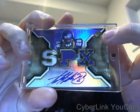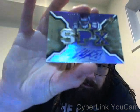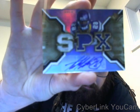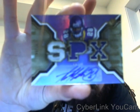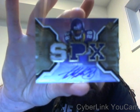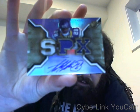This is the gold variation. Slipped out, I'll just take it out and show you. This is the gold variation rookie auto triple jersey out of 99 of Adrian Peterson. Trying to get into focus here. They don't want to focus. Anyways, you get the gist of it. Thing is beautiful. I'm probably gonna hold on to that for a while. I like it a lot.